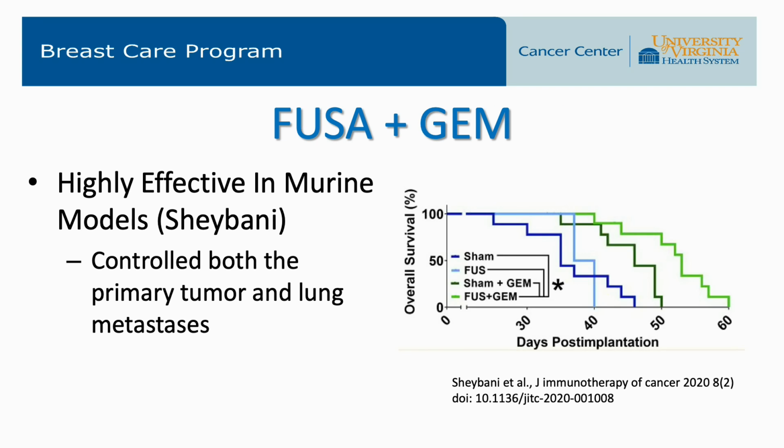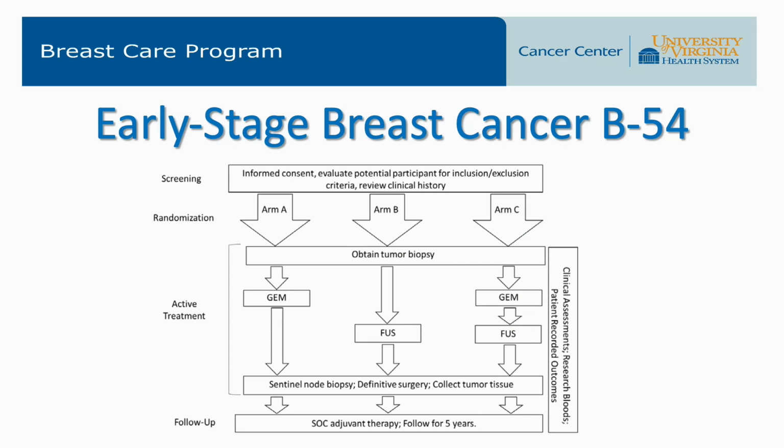In addition to the clinical data regarding MDSCs and gemcitabine, there is preclinical data that has been generated by Dr. Shabani in the Price Lab at the University of Virginia that demonstrated that focused ultrasound ablation plus gemcitabine was highly effective in a murine model at controlling both the primary tumor and lung metastasis in a breast tumor model. That brings us to Breast 54, the use of focused ultrasound ablation in combination with gemcitabine to treat patients with early stage breast cancer. This study is currently open and accruing at the University of Virginia.